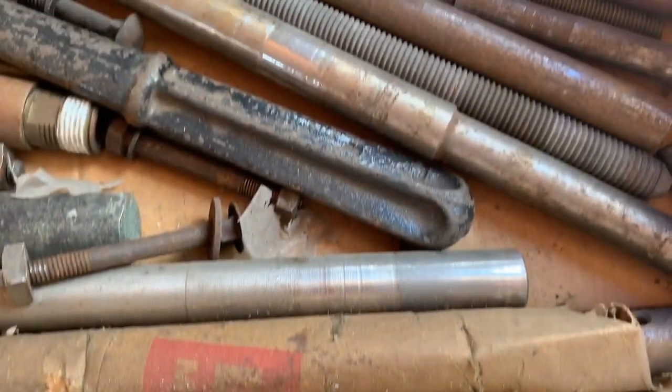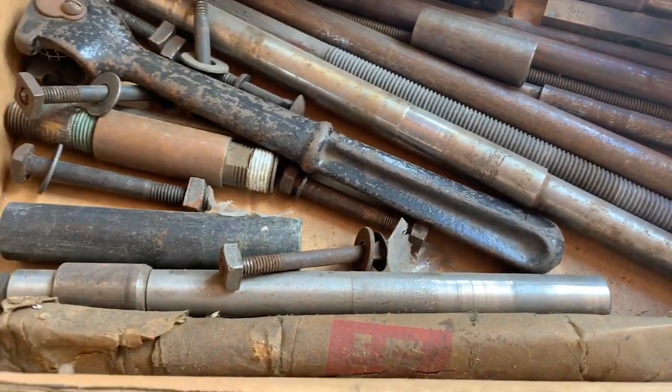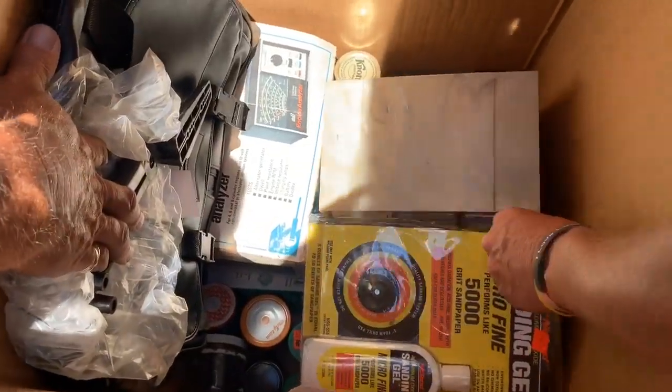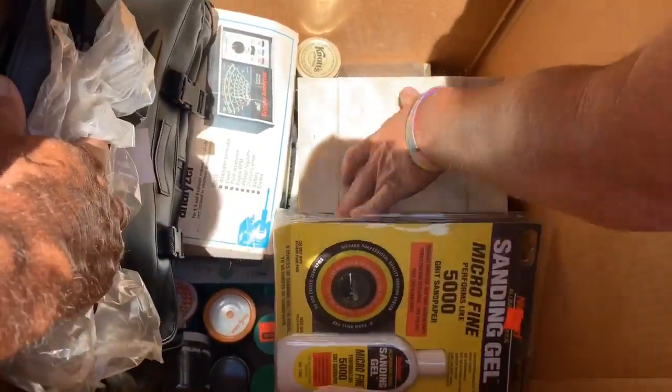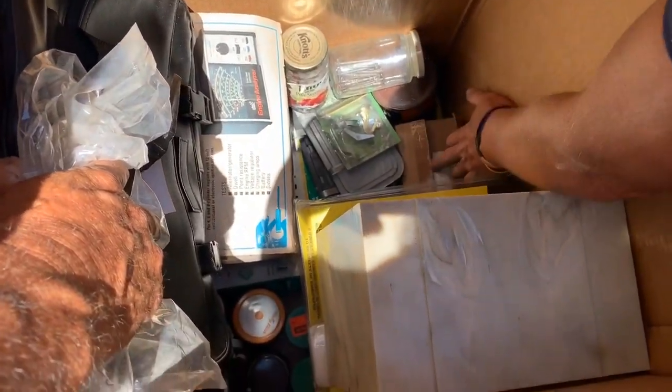What do you think these are for? Me? Yeah, like if you had to guess, what do you think that is? I don't know. Me neither. Sanding gel. Okay. It's definitely an old guy. This is discreet. Right here.